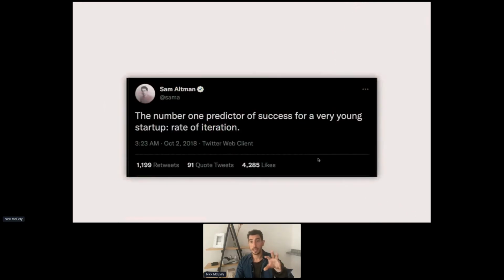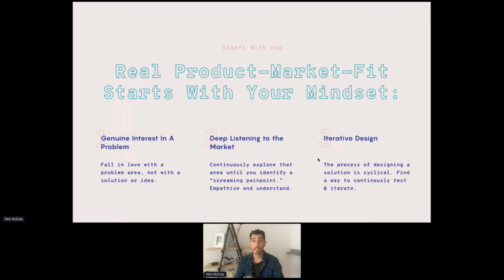Sam Altman is the former president of Y Combinator, the most well-known of all the acceleration incubators. And he says that the number one predictor of success is the rate of iteration. And I've got a fun graph on this a little bit later from Adam Grant. But a lot of smart folks who have been around the block know that iterating fast is key.